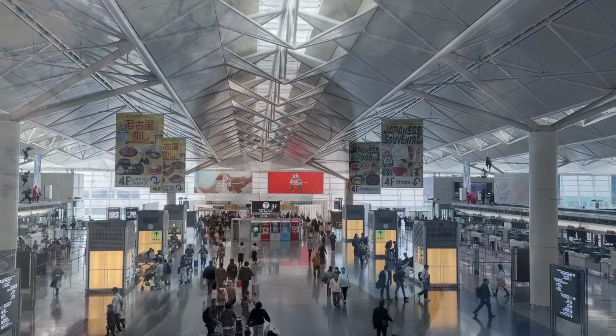Today is the 17th of March 2024. It's currently 11:30 a.m. local time. I'm in Nagoya, Chubu Centrair International Airport. I will be flying back to Hong Kong today with Hong Kong Airlines HX665. Estimated departure time is 10 minutes past 2 p.m. And I upgraded to business class. So let's see how the Hong Kong Airlines business class looks like. Stay tuned and enjoy the video.